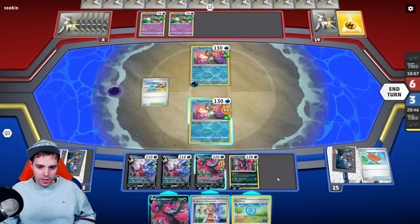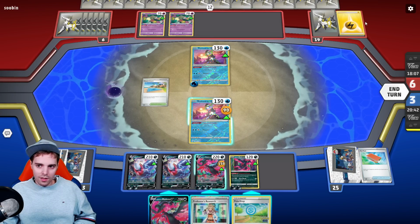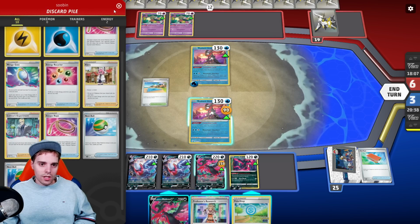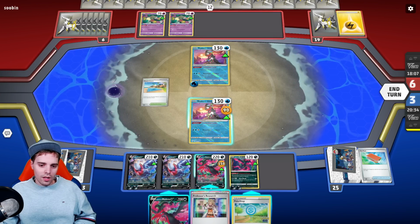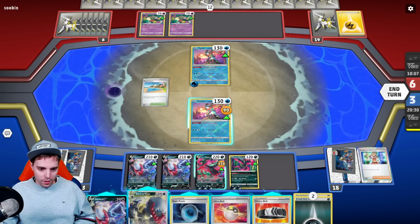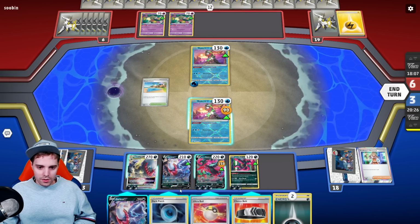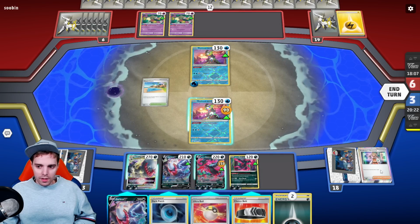We could slap down the Pokestop, but at this point, I don't see the need for it. They haven't taken any prize cards, right? We can make sure with Pokestop, what could they get, right? They could get another Mirage Gate, they can get Switch Outs. The Beach Court is also important for us. I'll just research here. There's Darkrai VSTAR. There's a Dark Patch coming. How many energies in our discard pile?